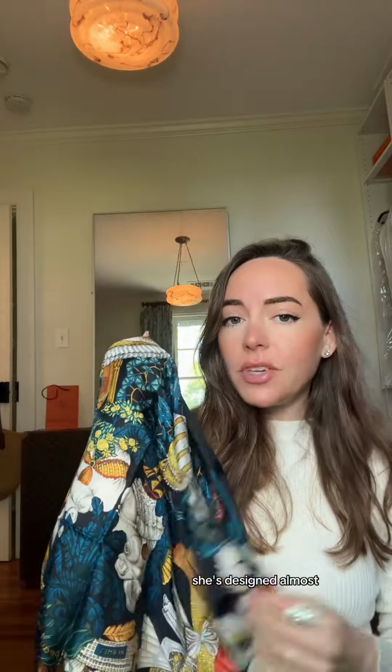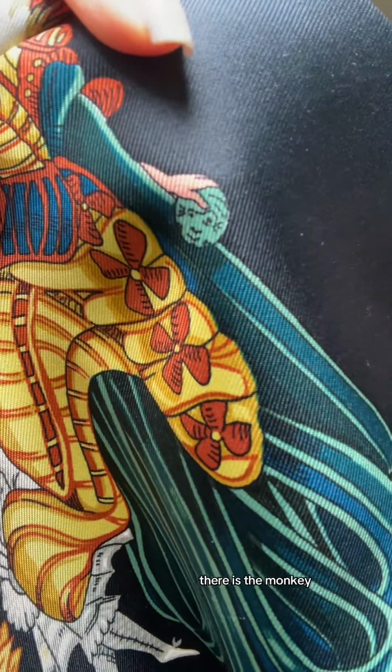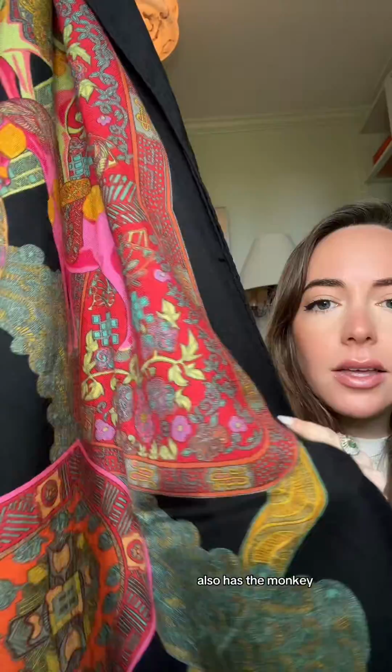She's designed almost 50 scarves with Hermes, and a fun anecdote about her designs is most of them have a little monkey hidden somewhere in the pattern. When she was younger, her nickname was the little monkey, so there's one hidden. It is on her handbag. There is the monkey. I also have another one of her scarves, Art de Step, and this one also has the monkey. Under this pink horse is this vase.